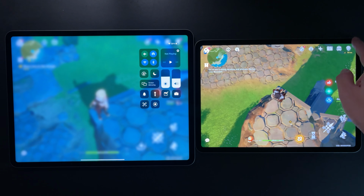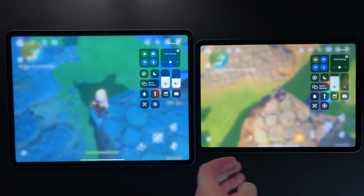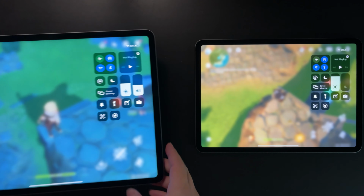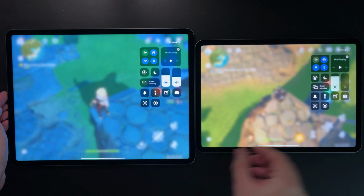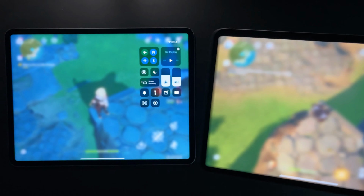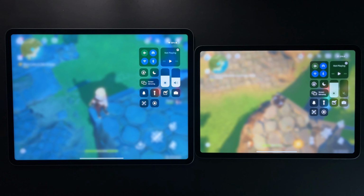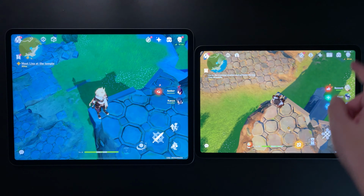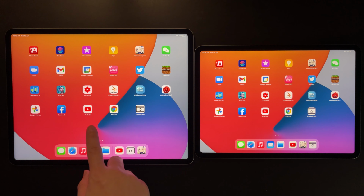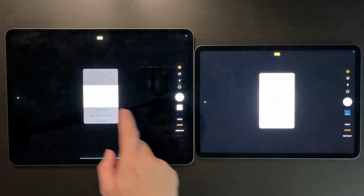Alright guys, that's 1 hour of Genshin Impact with maxed out graphics on these two iPads. And battery on the 12.9 inch iPad Pro dropped 32%, to 30% from 62%, while the 11-inch iPad Pro dropped 36%, from 57 to 21. So we should be expecting about 3 hours of gameplay time on the 12.9-inch, while slightly below 3 hours on the 11. Okay, lastly, let's do a 4K 60 FPS recording test on these two devices.